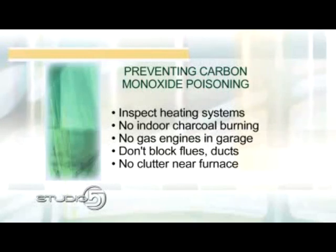We're checking to make sure that the flues are open and slope properly so that all the gas fumes are going outside. That it can work through that channel properly.